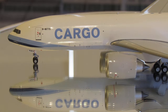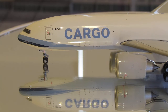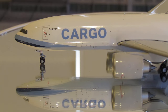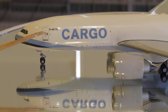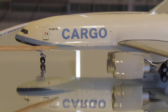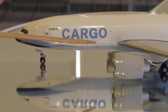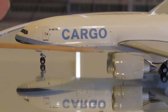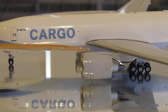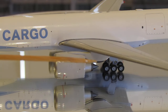All right, so the L1 door there, just behind the nose gear. And then they also have the registration number here, right past the L1 door. And then it just says cargo. I can't see all these markings down here. But then we move back a little bit. Here's our GE90 engine on the port side. And you can see our three bogies on the main gear here.